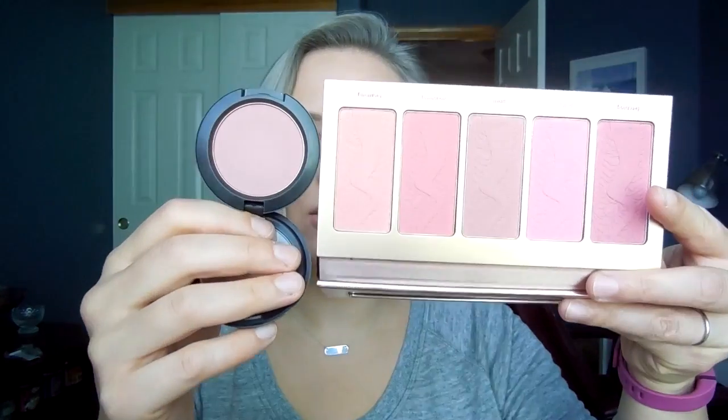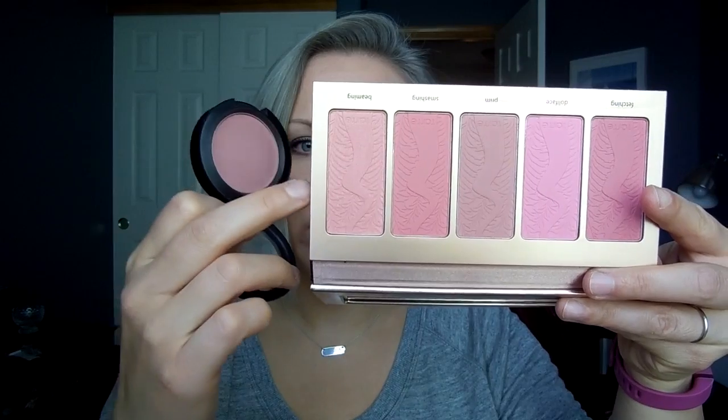For those that are curious about how much blush you actually get in these palettes, each one is a net weight of 4.5 grams. And I have here Mocha from MAC. MAC kind of seems to be the standard in terms of what people compare other products to. So MAC blushes are 6 grams or 0.21 ounces, and these are 0.15 ounces each. So you're really getting a generous amount of product, and in reality, how many of us actually ever finish a blush? So you're getting a good amount of product with the Too Faced ones.